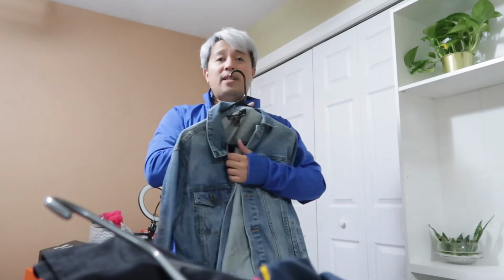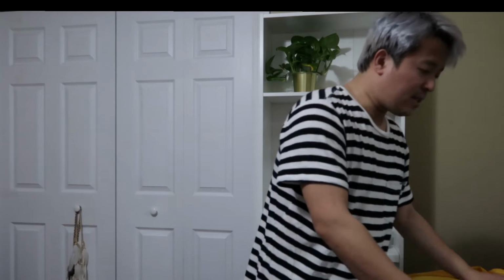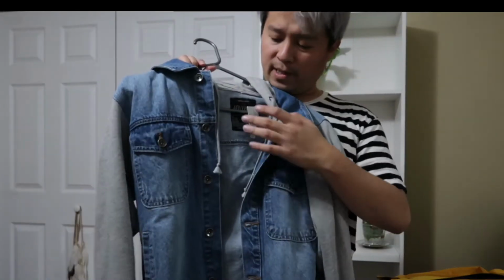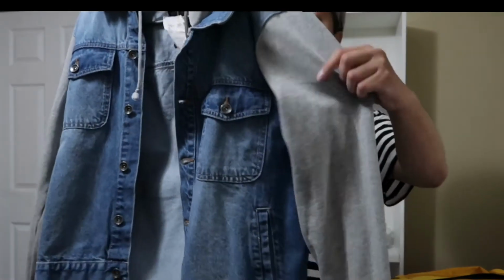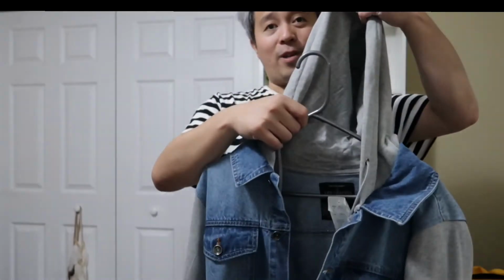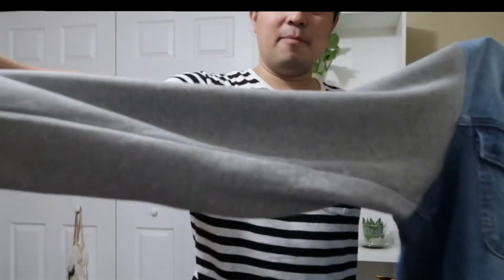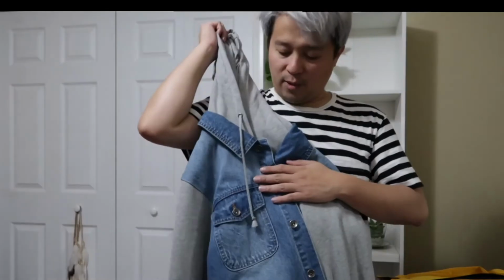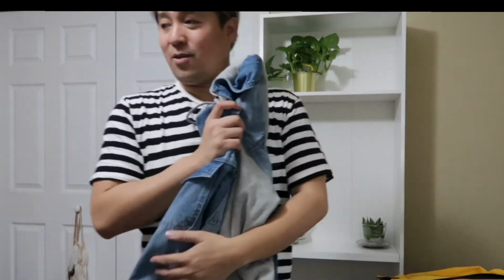Next is this one. You can never go wrong with jean jackets. Next would be another, of course, jean jacket. This time it's like a hoodie type sleeve and a built-in hoodie. So it's a combination of jeans and the fabric for a hoodie. And you can never go wrong with this. I think this one will make it to winter and spring as well. So I think this is gonna be, from now on, my service jacket.